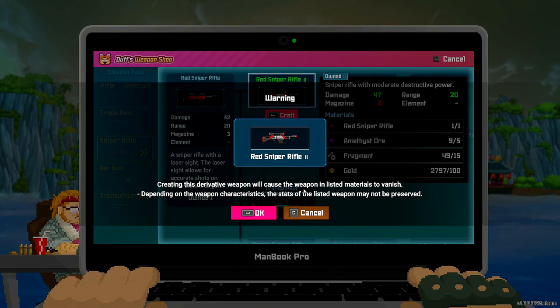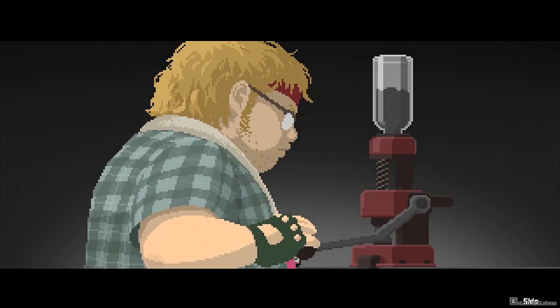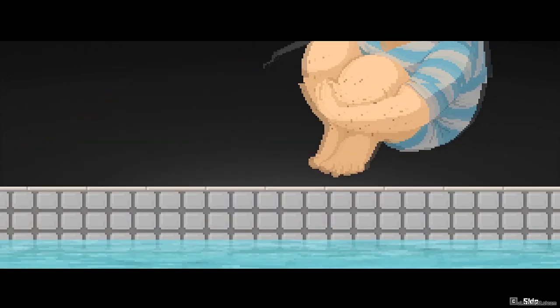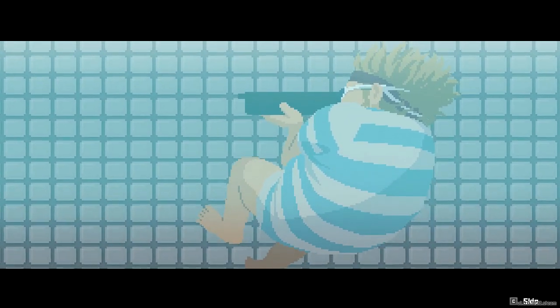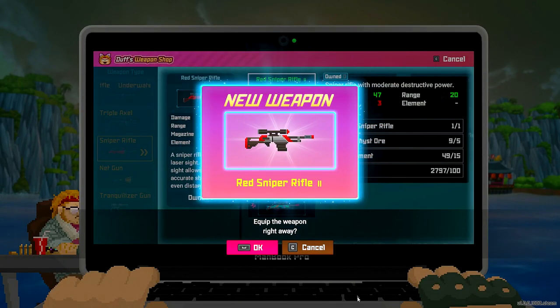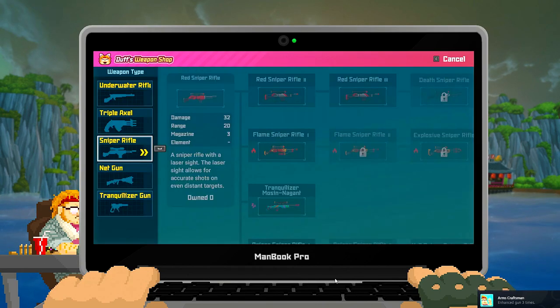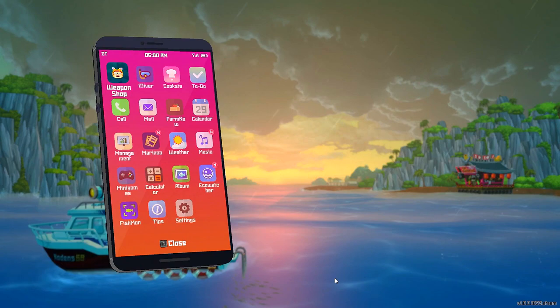Creating this derivative weapon will cause the weapon in listed materials to vanish. Depending on the weapon characteristics, the stats of the listed weapon may not be preserved. I don't know. I still don't understand that. So great. Equip the weapon right away. Where are we going? We're going to the glacial passage. I don't know, man. Do I want to equip this thing? I honestly don't know.